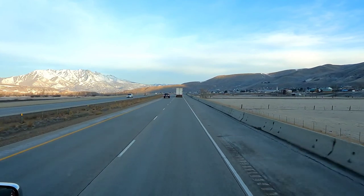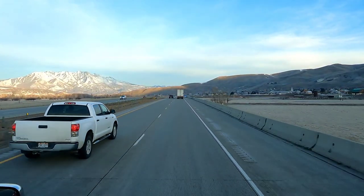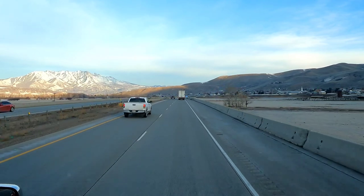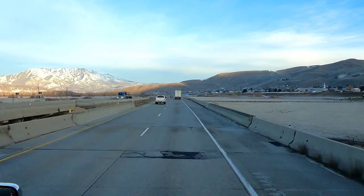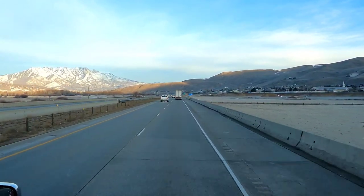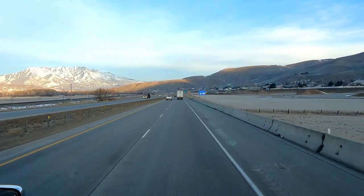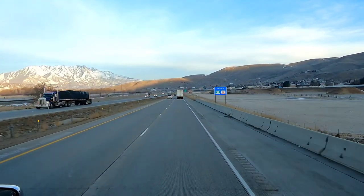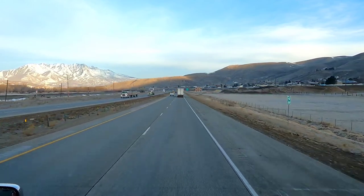When I first got this truck, it had the adaptive cruise control on it, which I wasn't a big fan of when I first got it. I just didn't like it. And once I got used to it, I really like it.